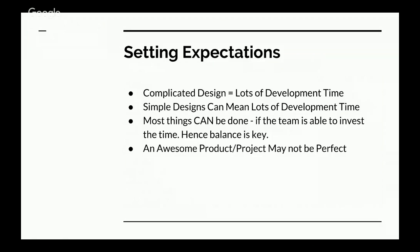So just kind of to set expectations. A lot of these can seem fairly straightforward, but definitely, it's something that people forget unless you remind them.